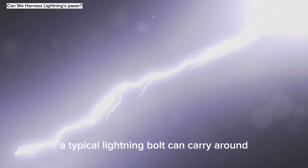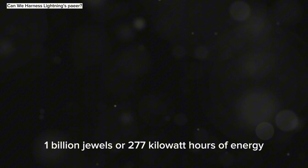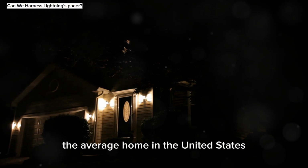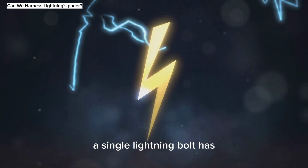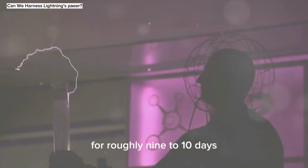A typical lightning bolt can carry around 1 billion joules, or 277 kilowatt hours, of energy. To put this in perspective, the average home in the United States uses about 30 to 35 kilowatt hours of electricity per day. Therefore, a single lightning bolt has the potential to power a typical home for roughly 9 to 10 days.